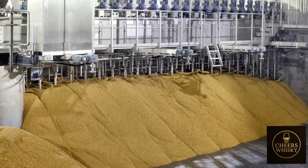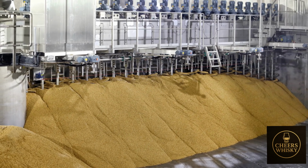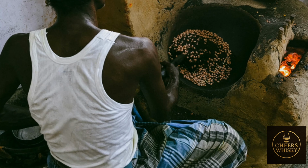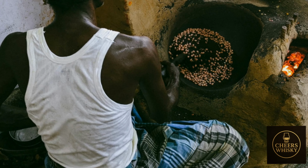Once the germination process is complete, the barley, now known as green malt, is carefully dried to halt further enzymatic activity. This is typically done in a kiln, where hot air is blown through the germinated barley.